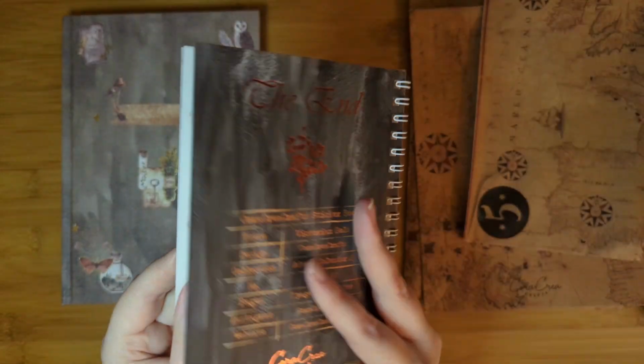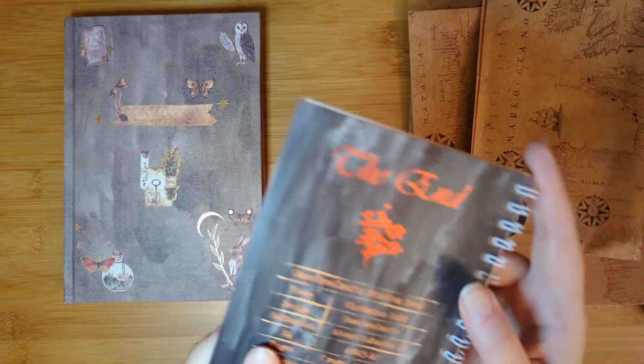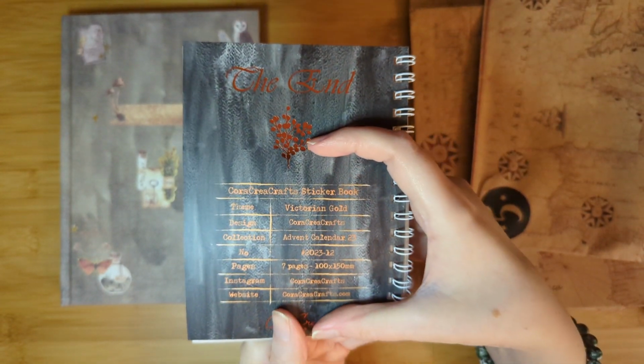Oh my goodness. And again, we got the labels on the back. This helps her organize too.